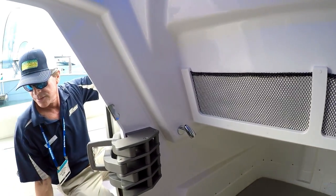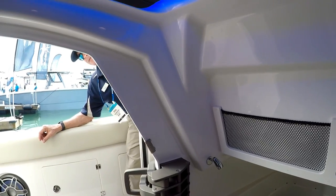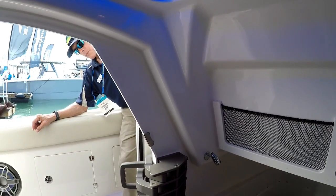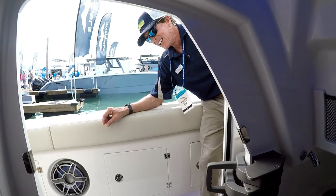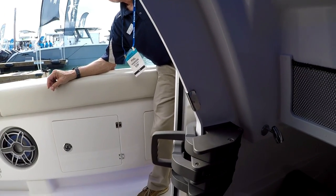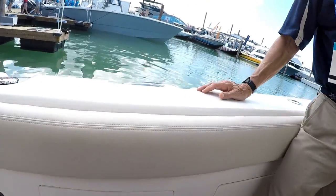You know what this reminds me of? This reminds me of what Everglades was doing 15 years ago when they were doing the wraparound glass windshields. When they were doing things other folks weren't doing. Well, it's the same guy. Oh, it is. Stephen Doherty. Oh, all right. Bob Doherty's son? Yeah. Okay. Bob just, I know, passed away recently.